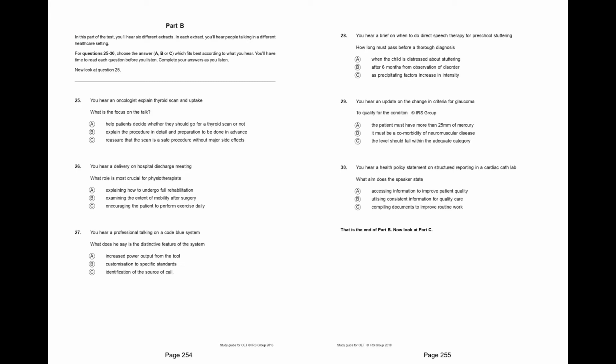Question 29. First and foremost, I think 20 is the new 25.